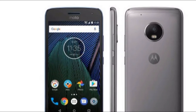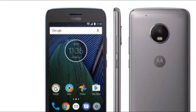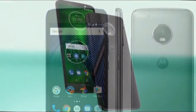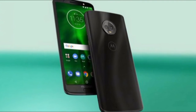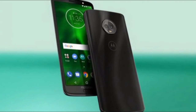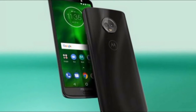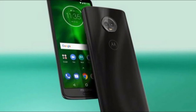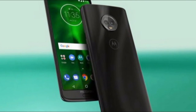And the display isn't the only flagship-esque feature, with other firsts for the Moto G line including a dual-sensor camera on the rear, fast charging and more features you'd normally see on high-end phones. So is this the perfect handset for those who want something good-looking and feature-packed in their pocket but don't want to spend lots of money? Let's take a closer look at the Moto G6.